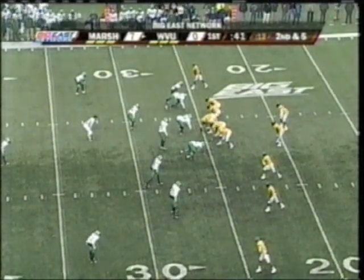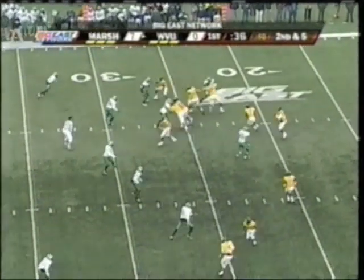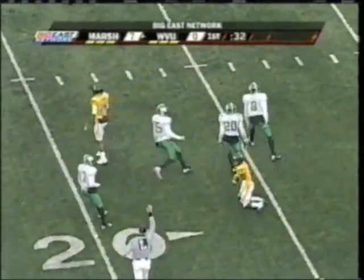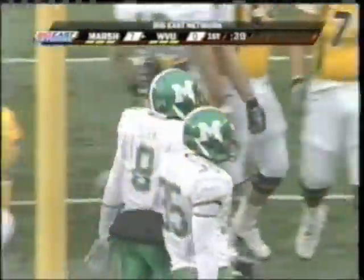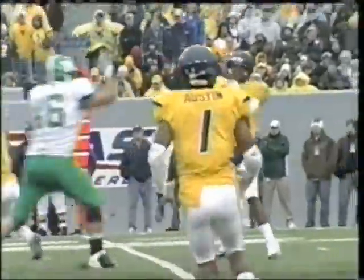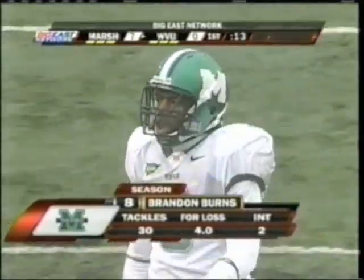Out of the shotgun formation, in place of Jarrett Brown, is Geno Smith. Looks left, throws left, and there's nothing there at all. Tavon Austin made the catch of the pass, and he's probably sorry that he did, because Brandon Burns, number 8, was right there to greet him. And what a great job. They just run a little bubble screen right here to Tavon Austin. But Brandon Burns did a great job of just slipping his blocker and getting in there for the loss. And that's a great play right there from Marshall.